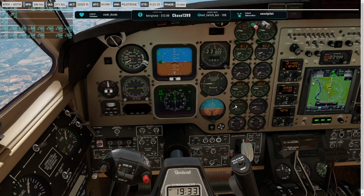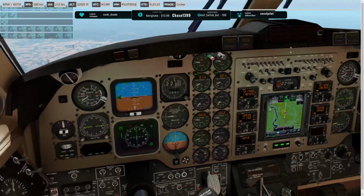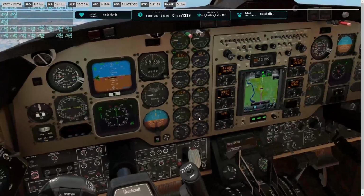And everything is looking good. There's no lights here. As long as all lights stay out when you do that, you're good.